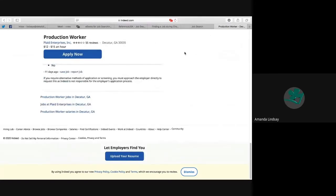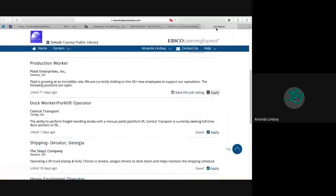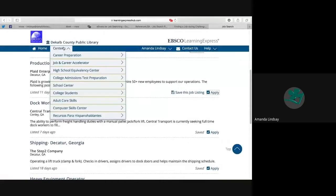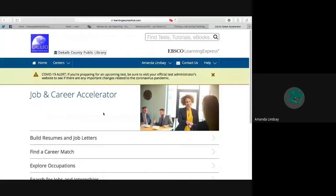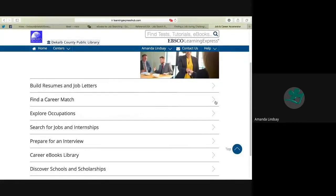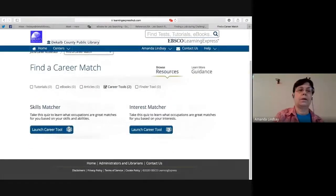So the next part of the resource that I find very helpful is the job skills match. So I'm going to close that out and go back home to the home center and go down to Job and Career Accelerator, and we're going to look at Find a Career Match. More specifically, looking at matching skills. So we're going to click on Find a Career Match, and then the skills matcher. Click on skills matcher.